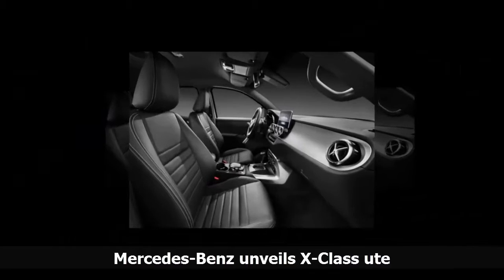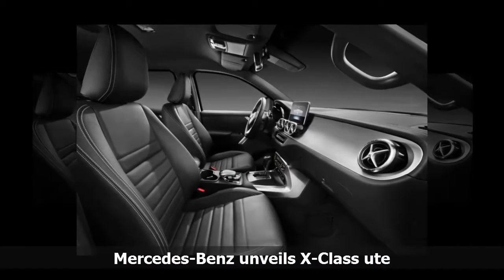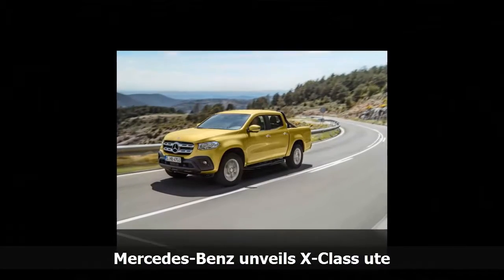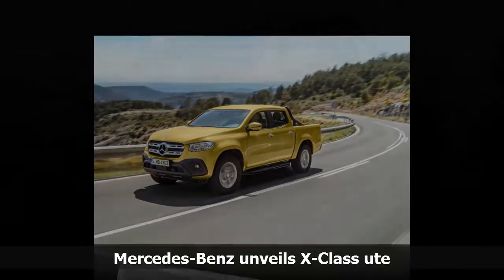The X-Class car-like cabin bears little in common with the Navara, borrowing technology and styling themes from the Mercedes-Benz road car range. The German ute also features modern safety gear including autonomous emergency braking, forward collision warning and lane-keeping assistance systems in combination with a suite of 7 airbags.